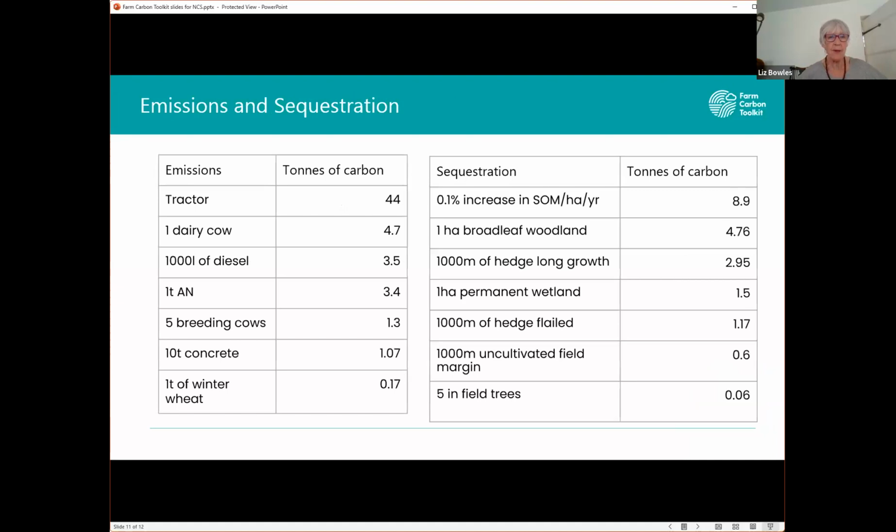I think we're getting to the end of my slides. I just wanted to share this with you because it gives you an idea of the kind of emissions that are associated with different inputs. I'm not going to go through them. I just leave them there for you to look at and think about.